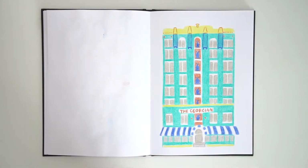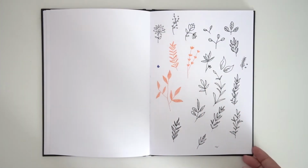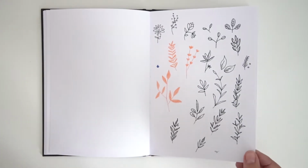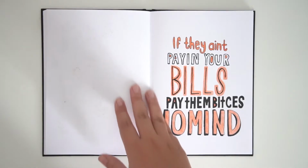This is a drawing of a hotel that was featured in Accidentally Wes Anderson's Instagram. If you don't follow that, I would really recommend it. I get loads of references from there and just general colour inspiration and things like that. Some more practice of leaves and flowers and plants, just trying to figure out more ways to do it.